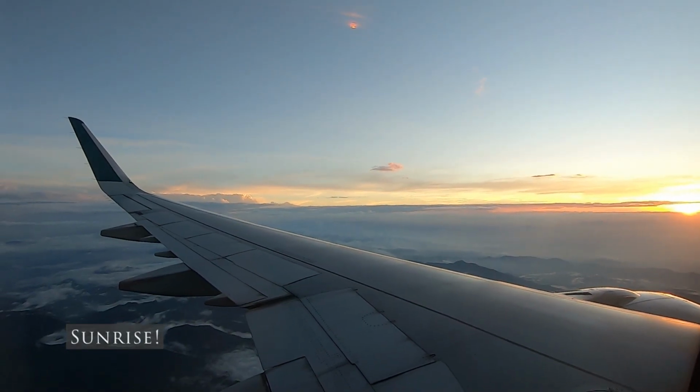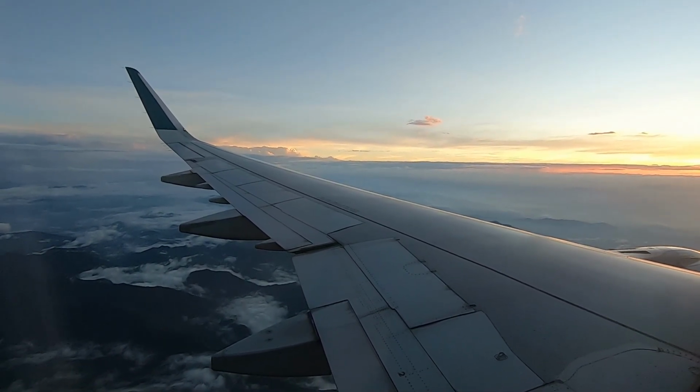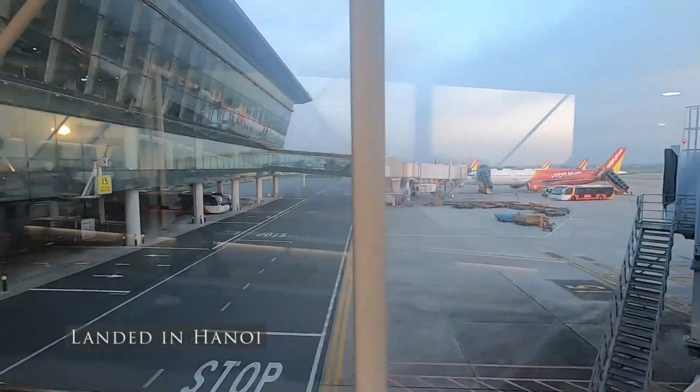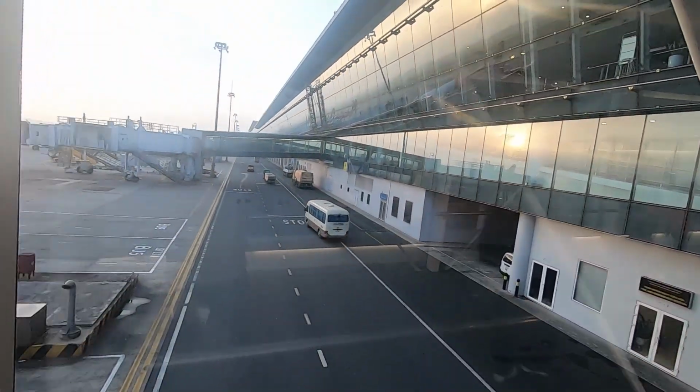Taking an overnight flight towards the east has at least one benefit. You can enjoy a beautiful sunrise. So this is our first glimpse of Hanoi, which is a small but efficient airport.